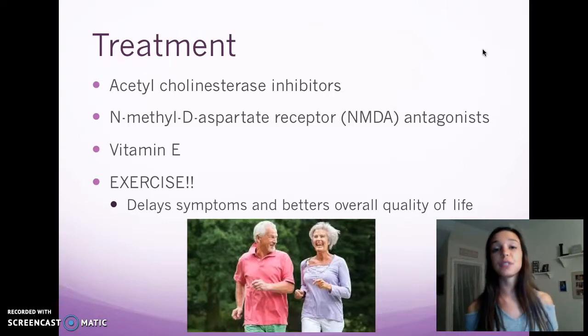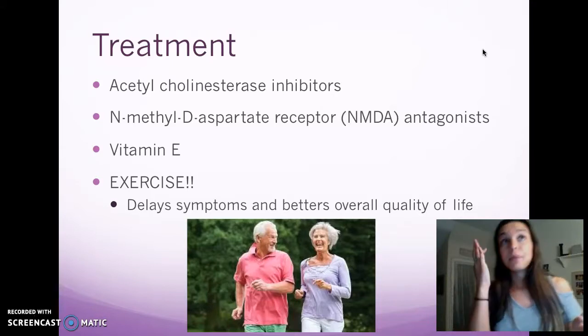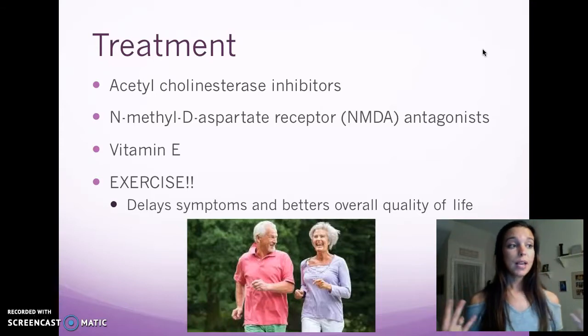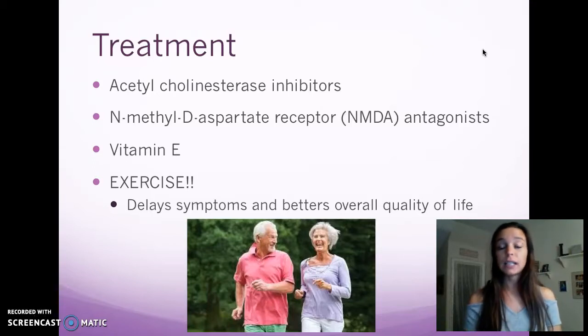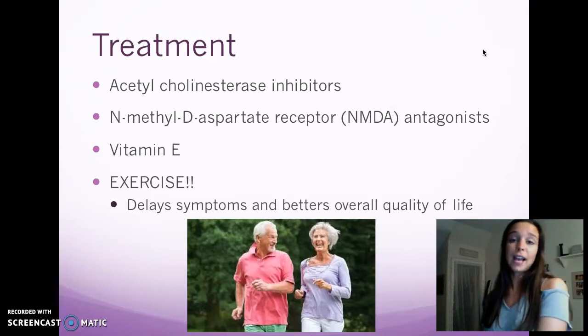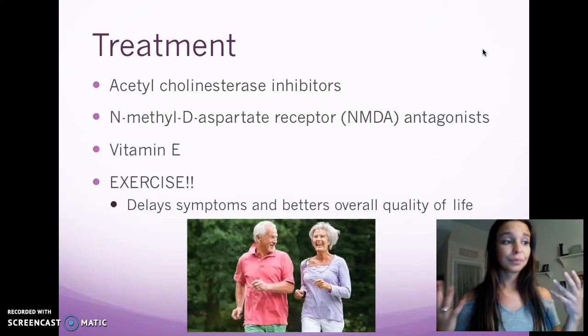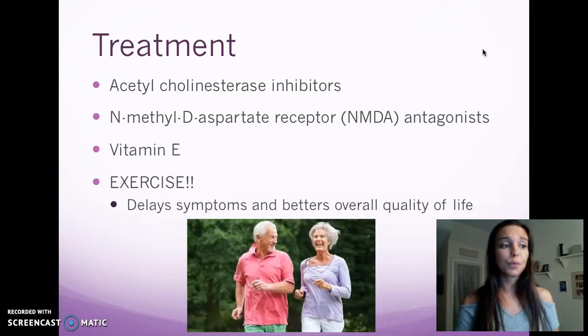Exercise, everyone knows, is just good for improving your overall quality of life, and especially when you're battling a disease. It will delay the symptoms. It will better their lives. It will prolong independent living. It will help them continue to complete activities of daily living, reducing risk of falls. It will aid in depression, if that's one of the symptoms of Alzheimer's disease, and a risk factor of Alzheimer's disease. That will help to prevent depression. So exercise is always, always a good answer.